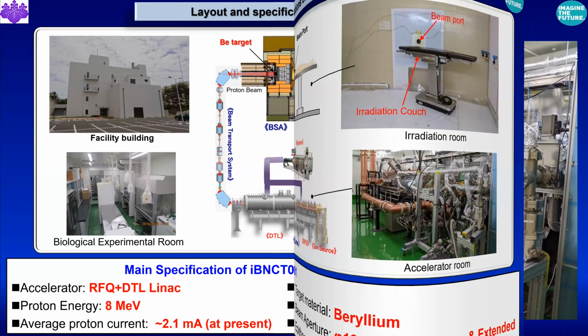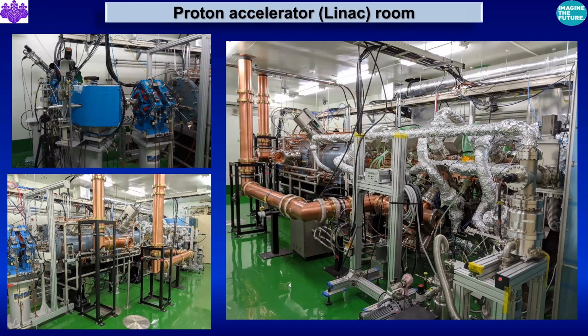These pictures are of the LINAC accelerator of iBNCT001. Two different types of LINAC are used to accelerate protons to 8 MeV. The accelerated protons are transported to the beryllium target in front of the irradiation room located on the upper floor.